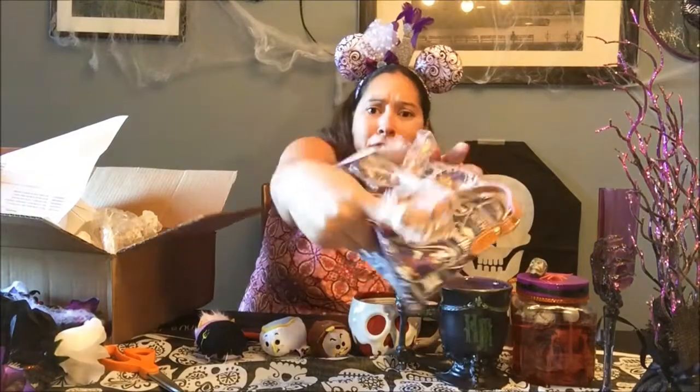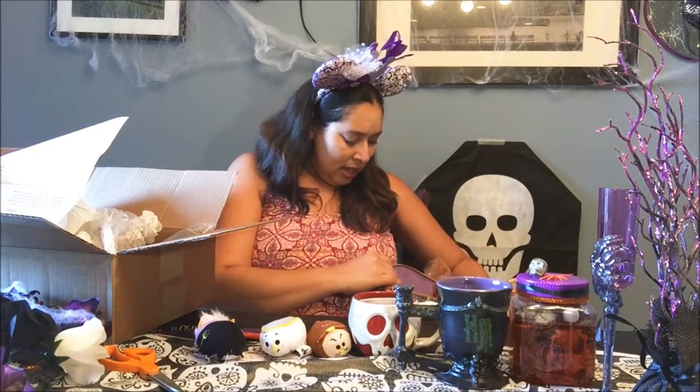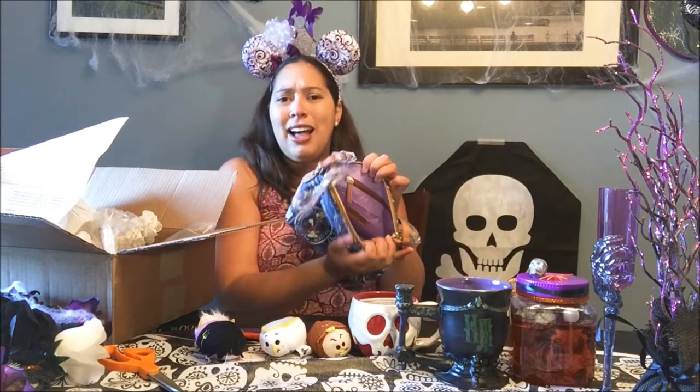It looks expensive, and honestly, this is an early Christmas present to myself. I would never purchase this bag otherwise. I mean, it's gorgeous. It's purple inside.